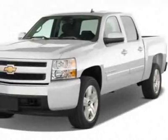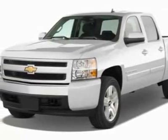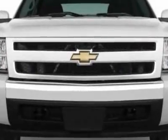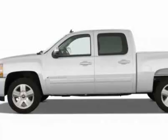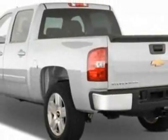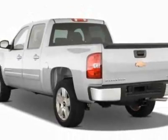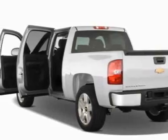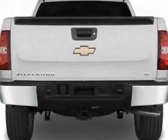Take a look at this new 2011 Chevrolet Silverado 1500. For your protection, this vehicle has a full factory warranty. This vehicle gets 13 miles per gallon in the city, and 18 on the highway. The Silverado 1500 boasts a 5.3-liter engine, and has a 6-speed automatic transmission.